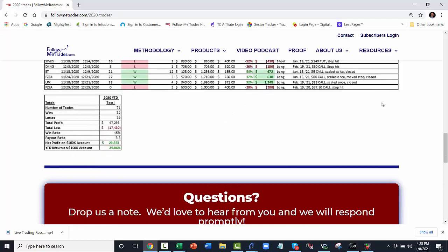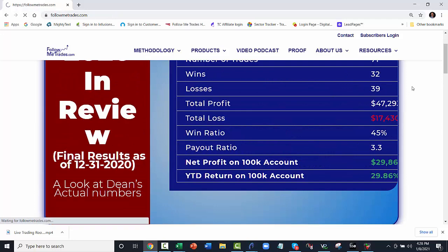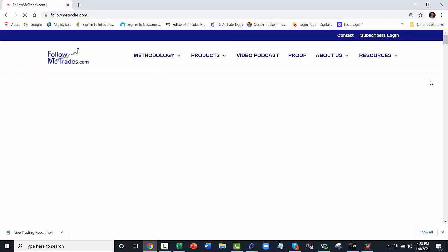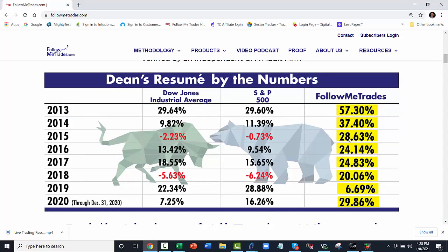So we've been pretty consistent throughout the years. If you look at the homepage again, consistently beating the indexes, an average over time between 28 and 30% year to date. Every year is a little bit different. The market has a degree of variability and inconsistency, but we approach it with a trading system, and we end up with pretty good results year after year after year. And that's what I'm teaching you how to do in the Master Traders Bootcamp course.